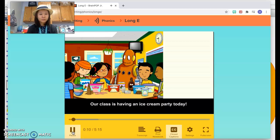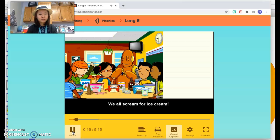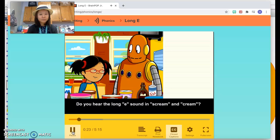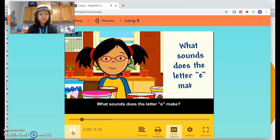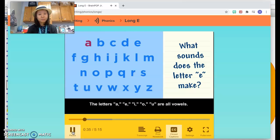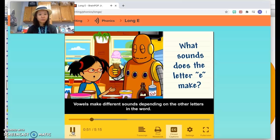Our class is having an ice cream party today. I scream, you scream. We all scream for ice cream. Do you hear the long E sound in scream and cream? What sounds does the letter E make? All words have at least one vowel. The letters A, E, I, O, U are all vowels. Sometimes the letter Y is also a vowel, like in the word cry or fly. Vowels can make different sounds depending on the other letters in the word.